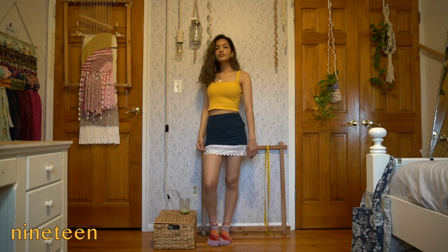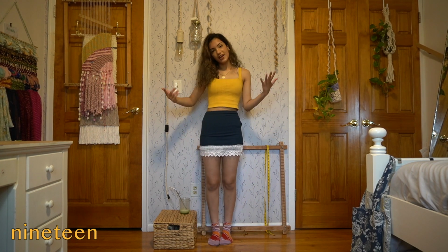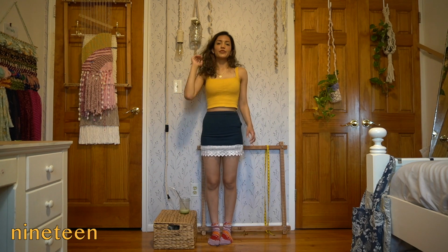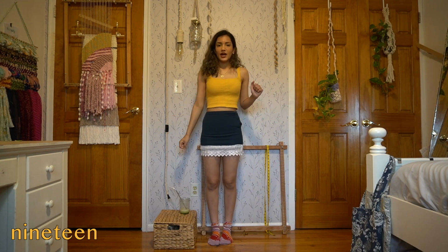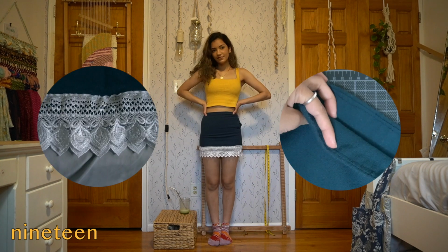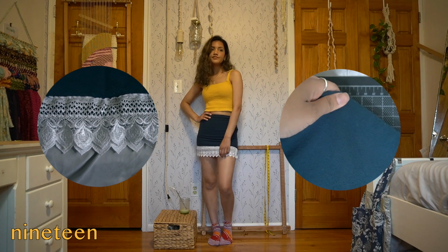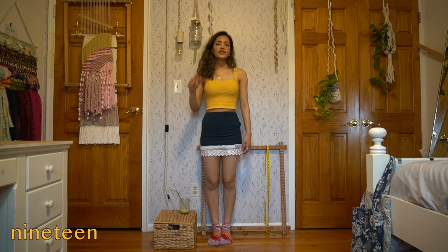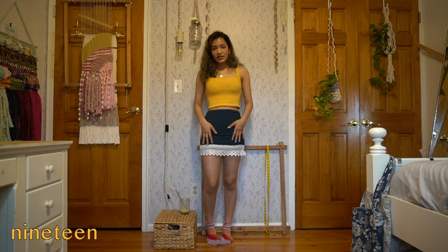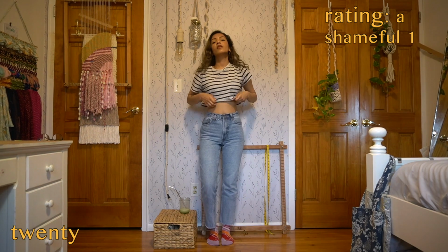So this is actually the very first piece of clothing that I ever altered. It doesn't fit me so well anymore, but I thought I would just try it on to show what it looked like. I made this from scratch because I actually had to cut out the shape of the skirt like this and add this lace that I picked out. I was working with fabric that I didn't really understand how to drape that well, and I'm still learning about draping fabrics and what different fabrics work for different types of projects. But this skirt, even though the fabric isn't the best, I'm still gonna give this a 7.